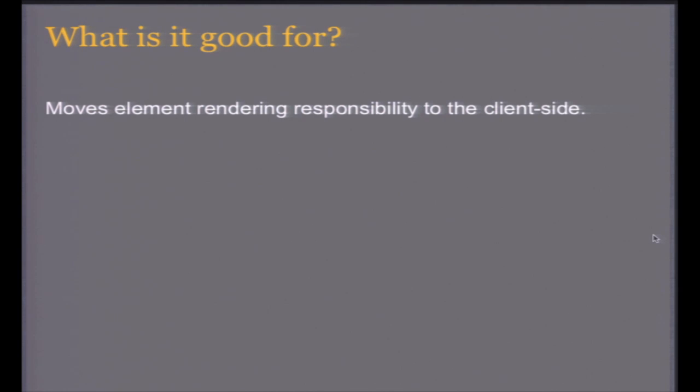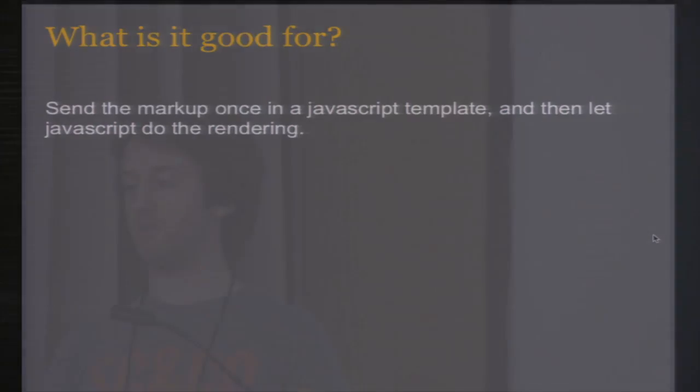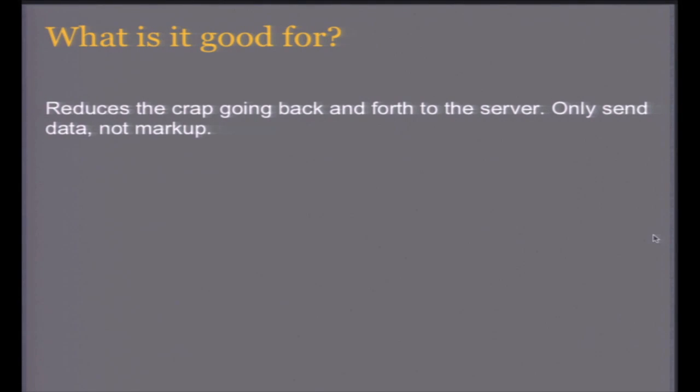So whereas in Cake you might have all your elements, and if you're using a lot of Ajax, you're sending stuff backwards and forwards from the server to the client, and when something wants to update itself, you've got to make a round trip to the server. So rather than sending the same HTML backwards and forwards every single time, you can make a template, send it to the client when they first visit the site, and then the client can re-render that template a million times based on whatever events happen on the client side. So it reduces the stuff going backwards and forwards to the server, only sending data, not markup.